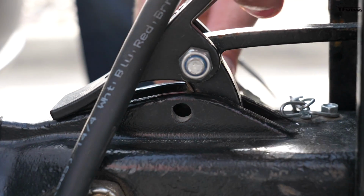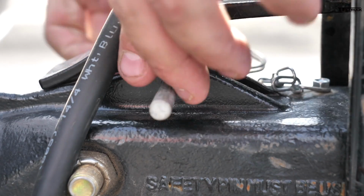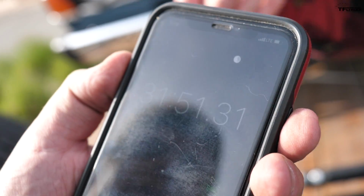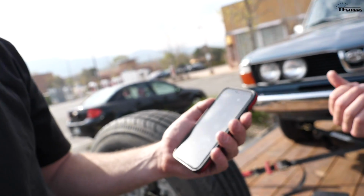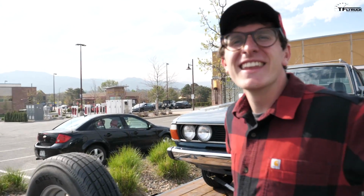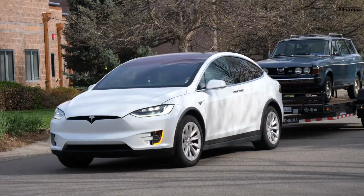Wow, we're like a Formula One pit crew. This is great, Tommy. 31 minutes and 51 seconds. Yeah, but keep in mind we started after we unhitched. Yeah, so add another minute. So that is about 33 minutes. Yeah. That's slower than the gas car. Yeah, it is much slower. Well, let's head back to the office and look at some numbers and see which one did better.